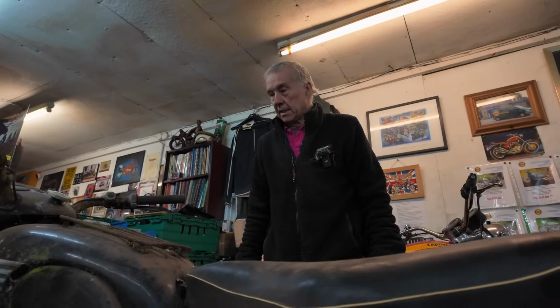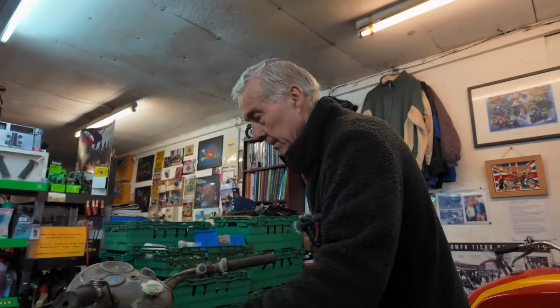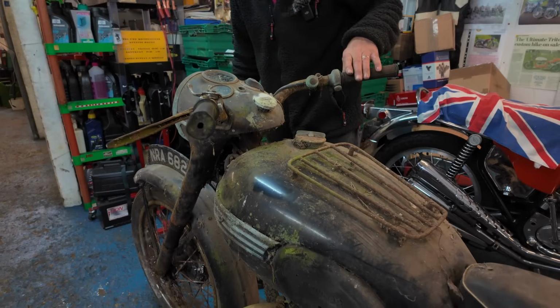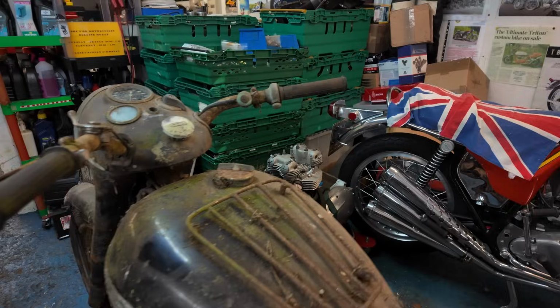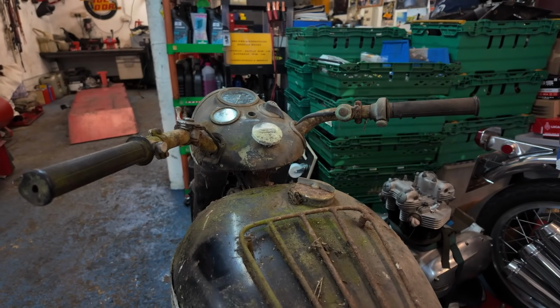I think I read somewhere that the police had these as well. The police had the single seat. Yeah, that was something they had. And they used to be amaranth red or black. Well, you see them all in red, don't you? So it's nice to see something in a different colour. There were black ones, but we've had a look all around it and there's no sign of any red paint anywhere, so it's obviously come from the factory as a black bike.